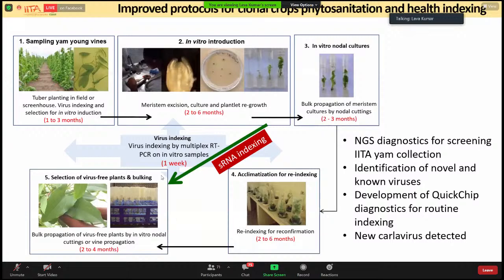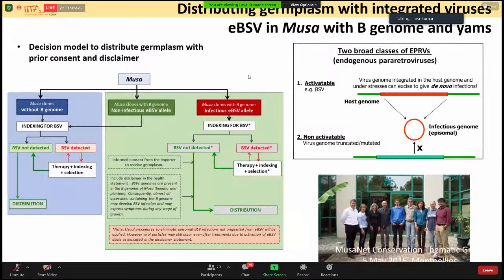And if this succeeds, this might dramatically cut time to ascertain yam and other clonal crop health. So another issue which was not touched upon when Sebastian was talking about banana is integrated viruses. Banana has some integrated viruses that cannot be eliminated. So how do we solve this problem?